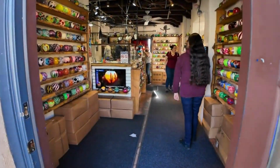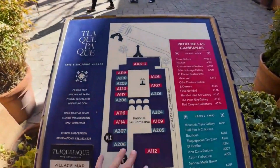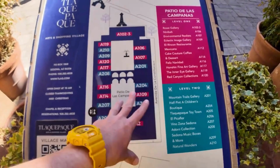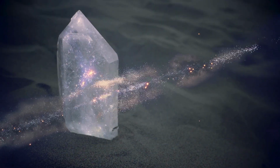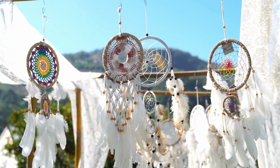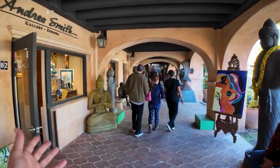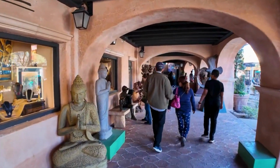Sitara was craving some more shiny souvenirs to remember our Earth adventure, so we hit up a local shop in the Tlaquepaque Arts and Crafts Village. Crystal towers that shimmered like distant galaxies. Dreamcatchers promising sweet dreams of claw machine victories. The works. The shopkeeper swore these crystals had magical powers, maybe. But hey, a little space bling never hurt anyone, right?